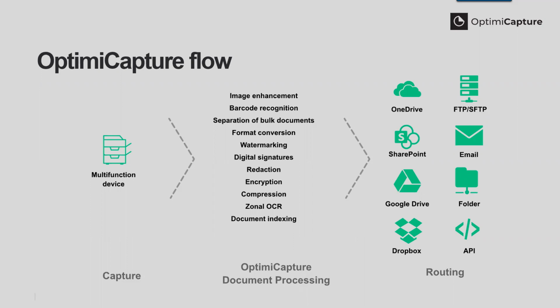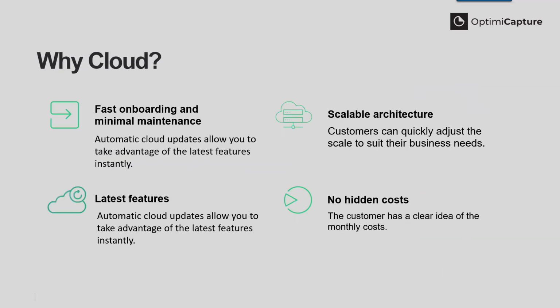Where we are also focusing is the improvement of the routing functionalities. Right now, we have improved, for example, the SharePoint integration, but what's more important is that we are coming with an API through which the customer or the partner can create their own connector which downloads the document and delivers it to specific destinations or specific systems by themselves. And it's really easy to do, and you can integrate any other application which we are not supporting right now by yourself. So that's the basic overview.